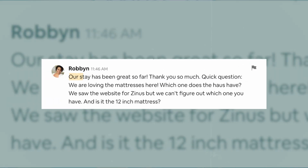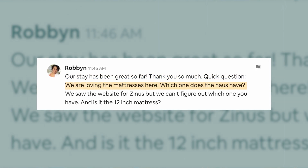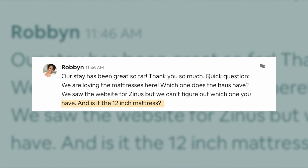Here's a message that we received from one of our guests. So this says, our stay has been great so far. Thank you so much. Quick question. We are loving the mattress here, exclamation mark. Which one does this house have? We saw the website that says Zenith, and we can't figure out which one you have. Is it the 12-inch mattress or something else?